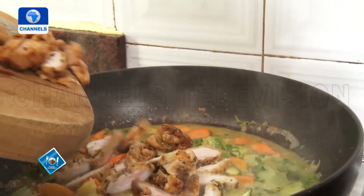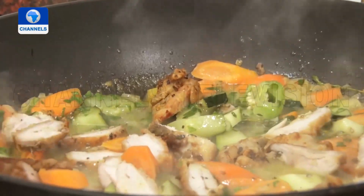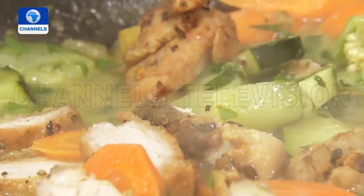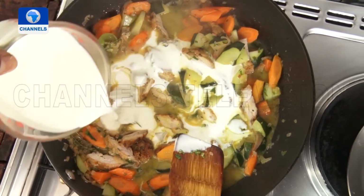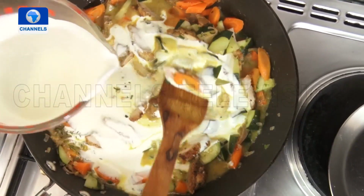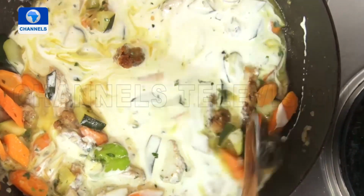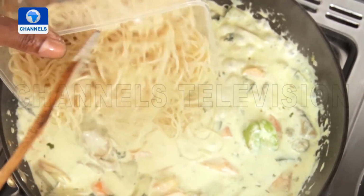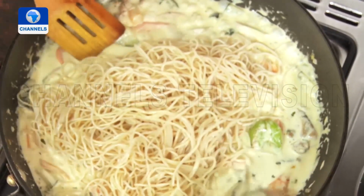Just tumble that chicken in and start to salivate at the promise of a piece in every single bite of this luxurious sauce. And here's the cream. We're adding that to create a silky, velvety, smooth finish. Last addition, spaghetti. Just submerge it and mix gently.